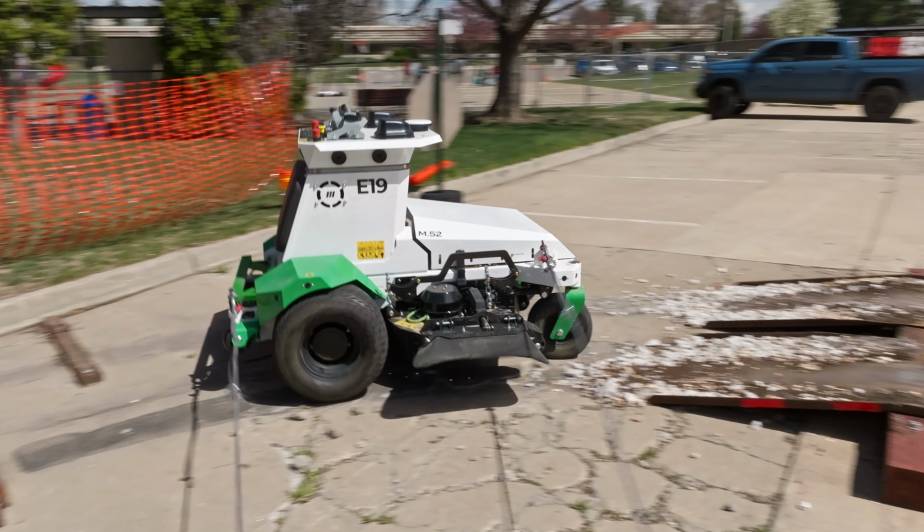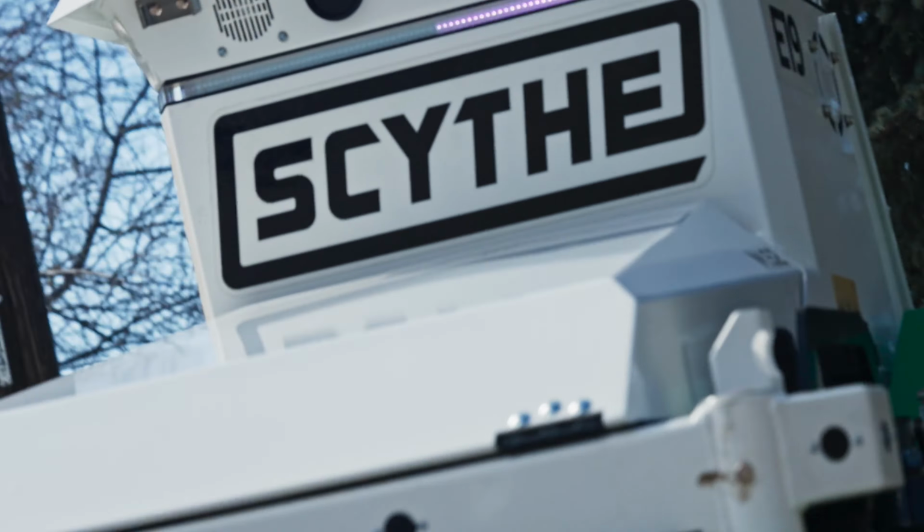This is where we do our accelerated life testing. We're stress testing the machine to its absolute limits, and then a little bit further than that to make sure that it's going to withstand the environments that the landscapers are in every day.